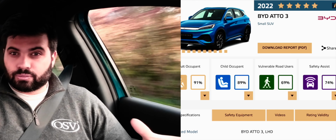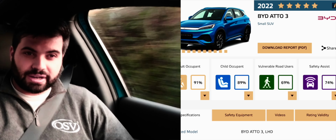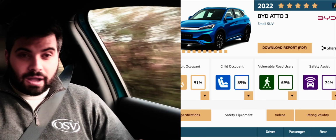But let me reassure you, because the car got a 5-star Euro NCAP rating, which is really reassuring. And to put it into perspective, there are some European cars that don't even achieve that. So if safety is a big concern of yours, then rest assured that this car has you covered. But what are your thoughts on the whole safety thing?